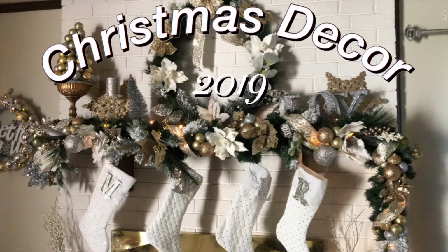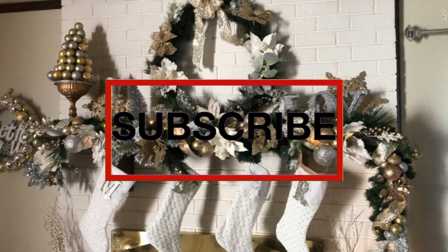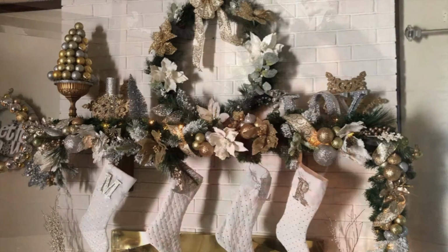Hey, so I wanted to pop on again and show you a haul that I did when I went to Hobby Lobby. 66% off. Can you believe it? I got so many cool items, so many pretty glamorous things, and I just wanted to share it with you. Here's a look at my wreath and garland that came from these products. And without further ado, let's get into the video.